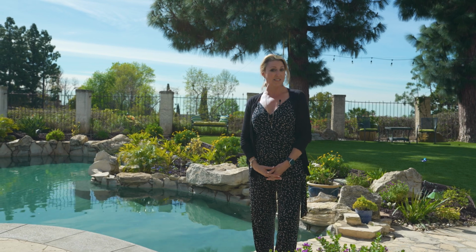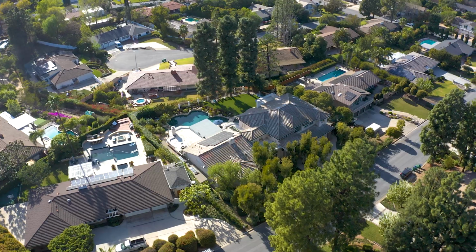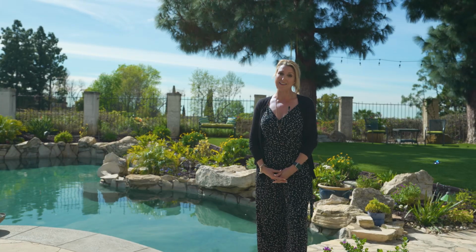So reach out so you can see for yourself why 1402 Smokewood Drive with nearly half an acre and horizon views is truly one of a kind.